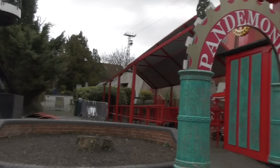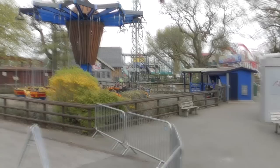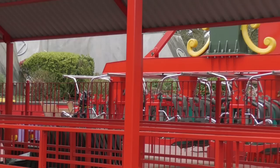And hopefully it won't be long until this is back open. You can see it's all barried off at the moment just here. Not quite as glamorous barrying off as Stormforce 10, but in general, it looks like there are no upgrades to the ride, it's just been painted up and looks a lot better. So I'm sure when we next come and do a vlog here later on in the year, we'll be able to see this in action and have a go.